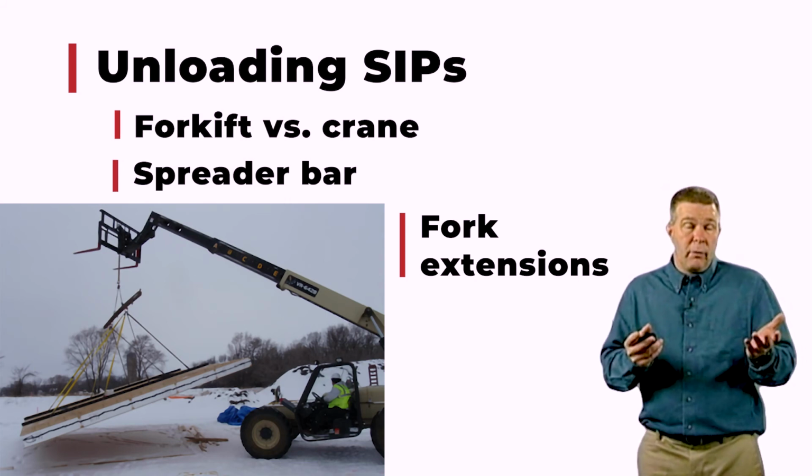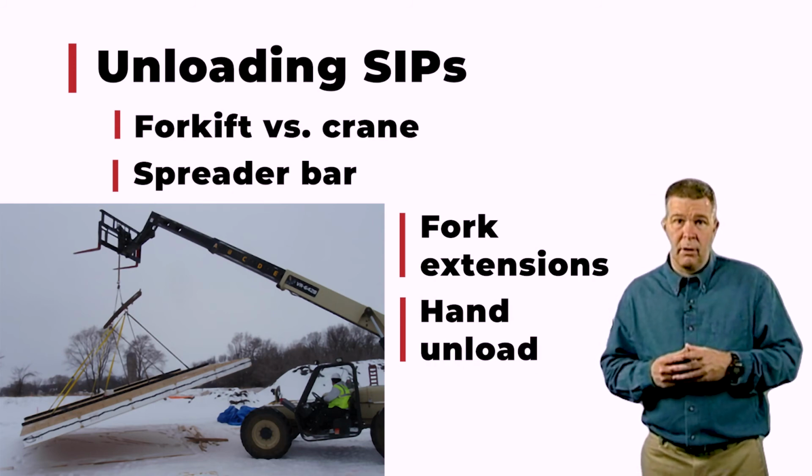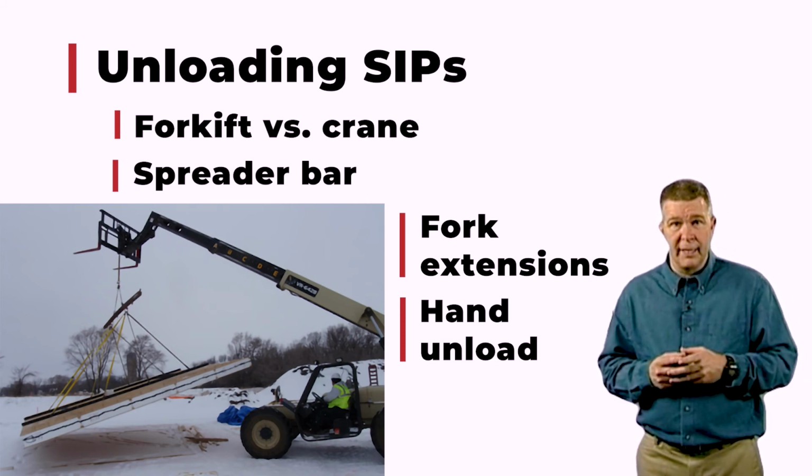If you decide that you don't need either piece of equipment and you want to hand unload the truck, well, I wish you the best of luck. It can be done, but it takes enough people so that nobody gets hurt. It is done on rare occasion, but occasionally it's not the best of ideas.